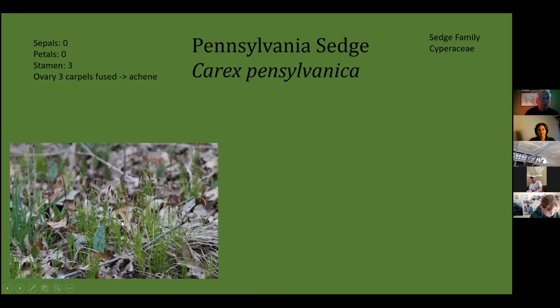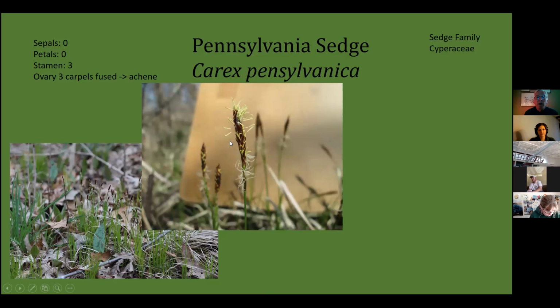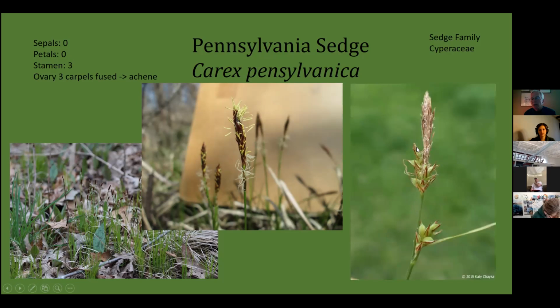You can see the flower cluster has this reddish brown color. Here are the males on top with those yellow anthers coming out of the stamens, and the female flowers are the white styles and stigmas of the ovaries. And when that matures, here is the cluster of fruits below what was formerly the cluster of male flowers. This is called a spikelet, or we just call it a spike.